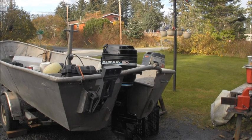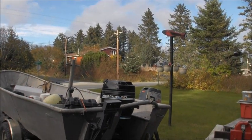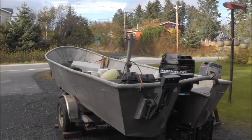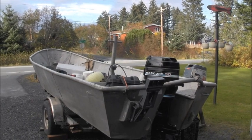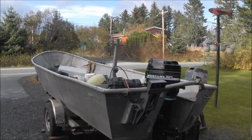So the engine sits in there like that, and I think that's just so the engine didn't get beat all to pieces coming up alongside the mother boat to drop off the net and pick up the lines and so forth. But like I said, this one's about 18 feet long, heavy welded aluminum, and it's been around for literally decades. And they're good old tough skiffs. I mean, you can run them right up on the beach if you need to and don't have to worry about it.